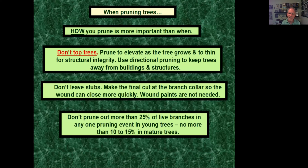That rule was put in the ANSI standards because so many people were topping trees all the time. It's not healthy. It's not good for the trees. So that's why they recommend do not remove more than 1/4 of the live branches at once. What it comes down to is don't top. Don't top your tree and you'll be good to go.